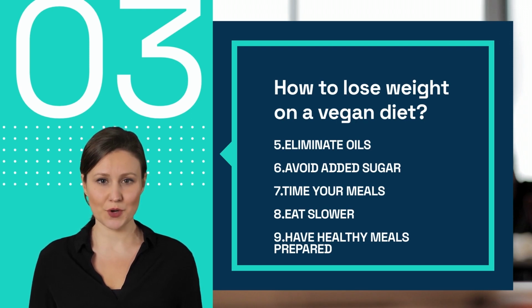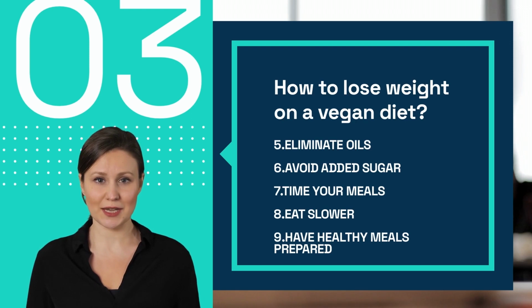8. Eat slower. Slowing down the rate at which we eat food improves satiety. Make sure to chew food thoroughly. If we eat too quickly, our body doesn't have enough time to send the signals that we're getting full, which can lead to overeating. Take your time and savor those meals.